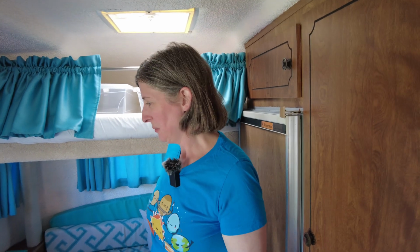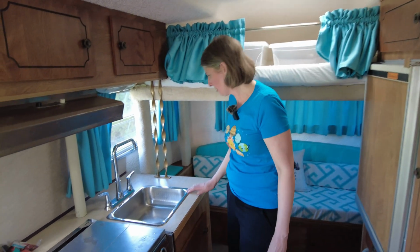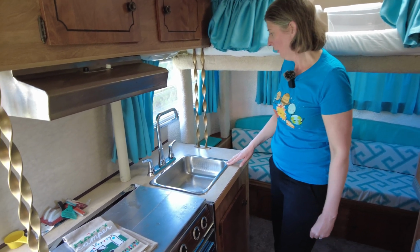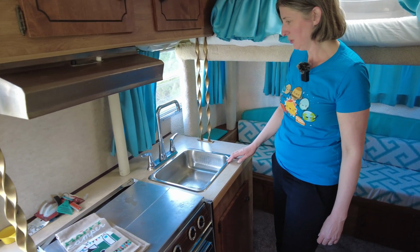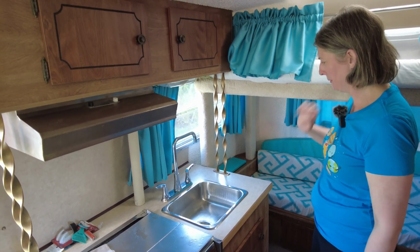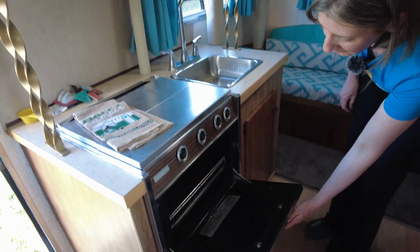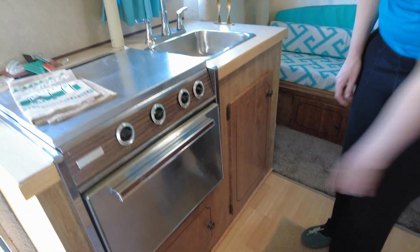Now we come to the small kitchen here. It has been updated a little bit. This is not the original sink or the faucet. This is the only sink in the trailer, so I guess we'll be brushing teeth and washing hands where we cook, but it's camping. Tiny, cute little oven here.